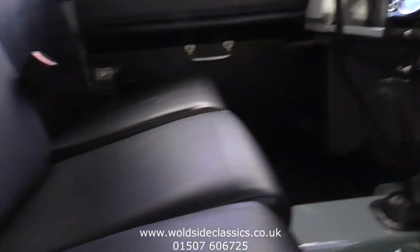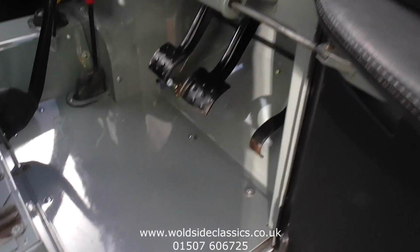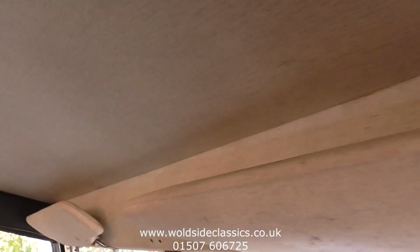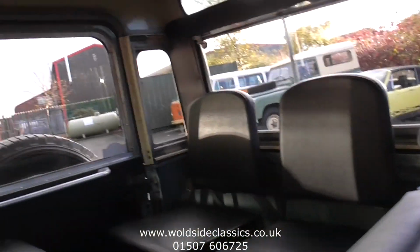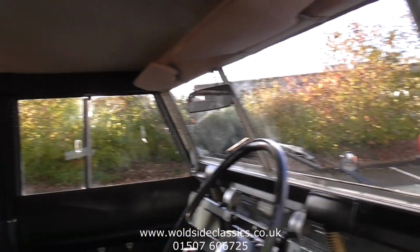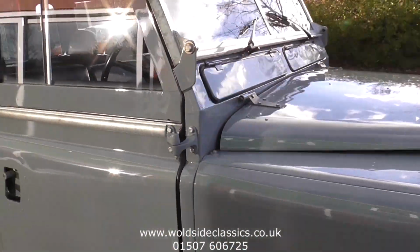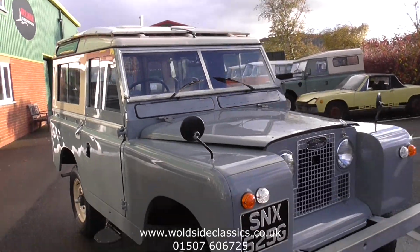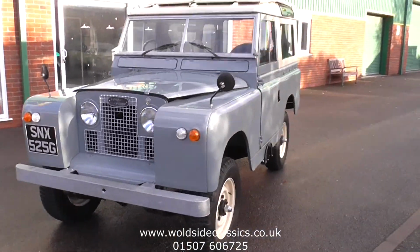Everything works. We'll take you down the road in a few moments just to show you it on the road. Although it is a great vehicle to show, it's also a great vehicle to enjoy. Again, the original headlining and trim. So if you are interested in one of these, this vehicle could be the one for you. It costs a lot more to restore than we're asking for this.